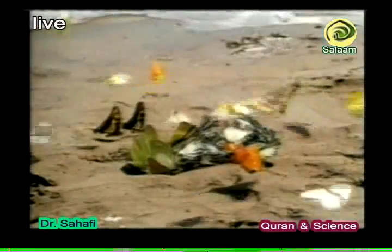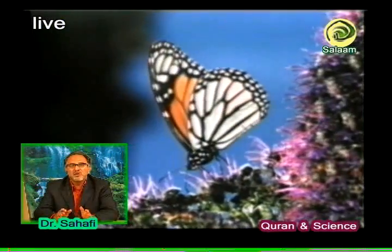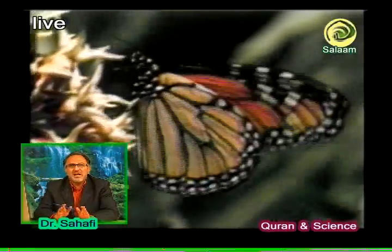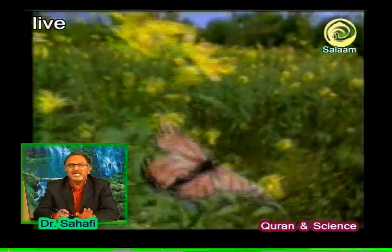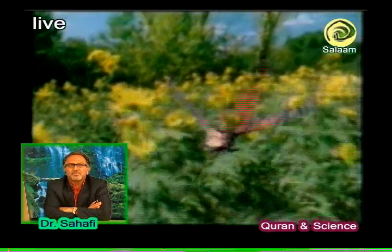Now, we're going to see the journey of monarch butterflies, that they travel thousands of miles every single year. And they always follow the exact same path without ever being lost. Now, these butterflies live in southern Canada, and you will see the path they take. Those butterflies are called monarch butterflies.